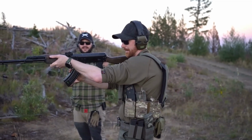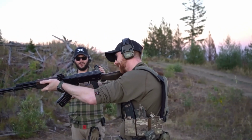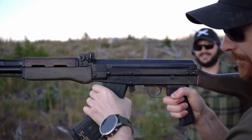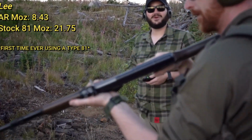I've got one more? Yeah, you gotta get one more bullet in it. Get that Type 81. Oh my god! This sucks. Why are you so Scottish? Because I'm not Chinese. Fair. 21.75.